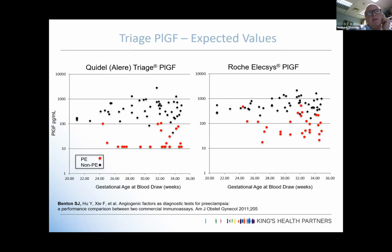And some of the early data comparing the original ELIA platform with the Roche did show that PlGF alone was slightly different when comparing outcomes. And in fact, Roche had a different PlGF, but they used a ratio with soluble FLT to come up with very comparable predictive values.